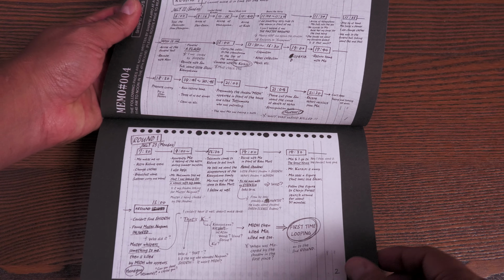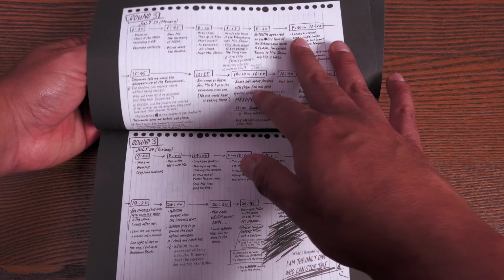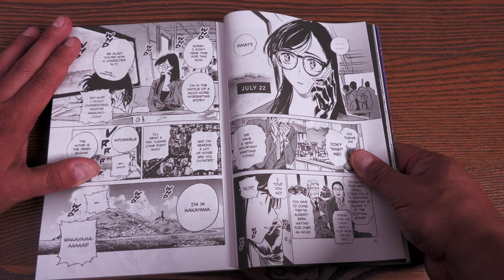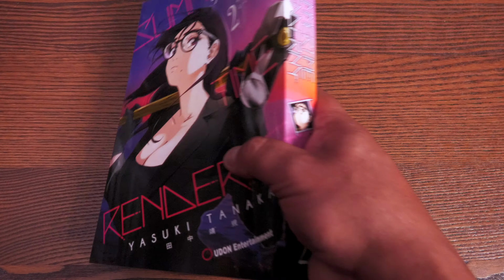There's memos in here of Shin's journey. So this is all Shin's journey in here. This is freaking awesome, and it's detailed. It tells you how many times he's gone back, what he's able to do, and who he might be able to save.